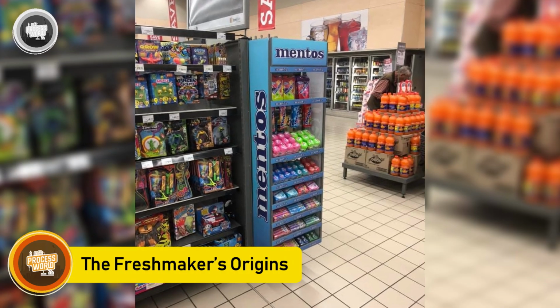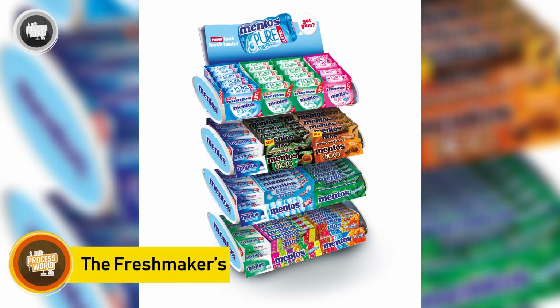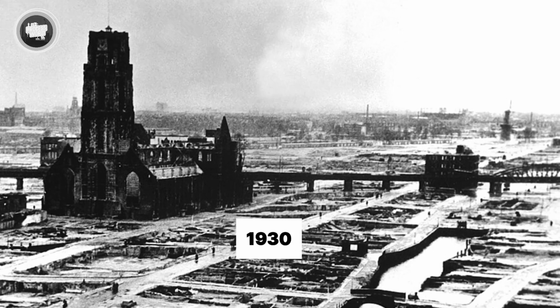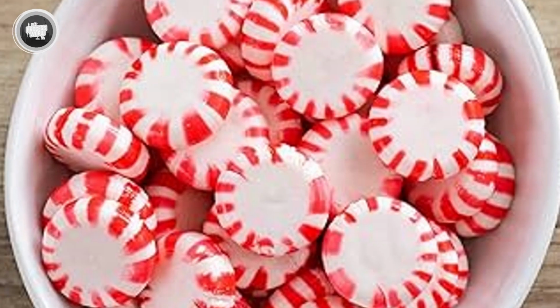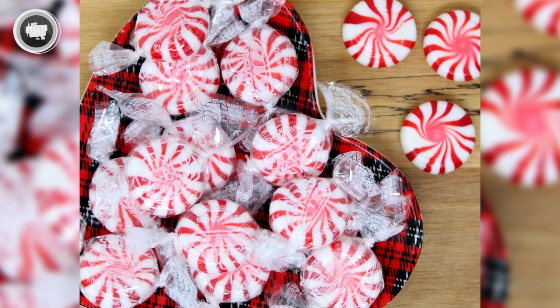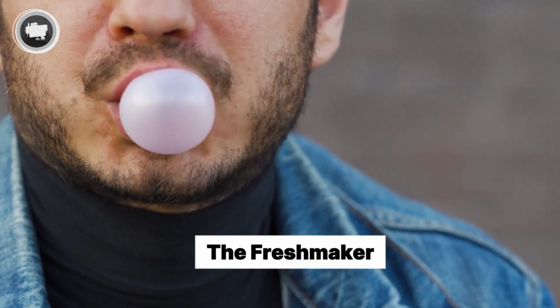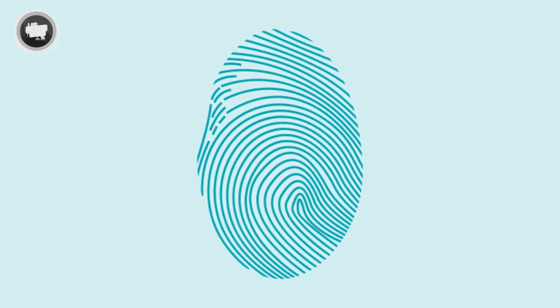Mentos didn't start out as the fruity rolls stacked on supermarket shelves today. Their story goes back to the 1930s in the Netherlands, where two brothers, Michael and Pierre van Melle, came up with a peppermint candy designed to freshen breath. Simple, small, and easy to carry, it quickly became known as the Fresh Maker. That little tagline would stick for decades, shaping the brand's identity.